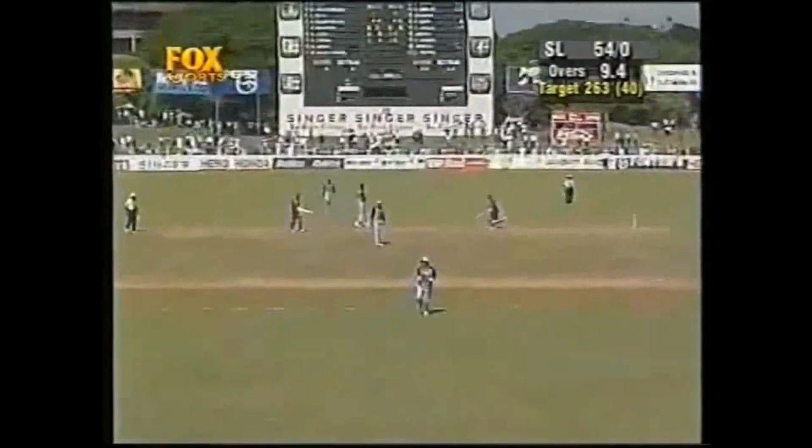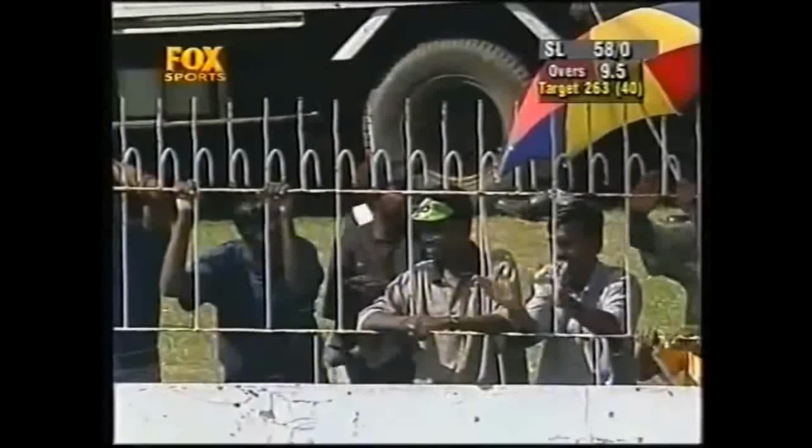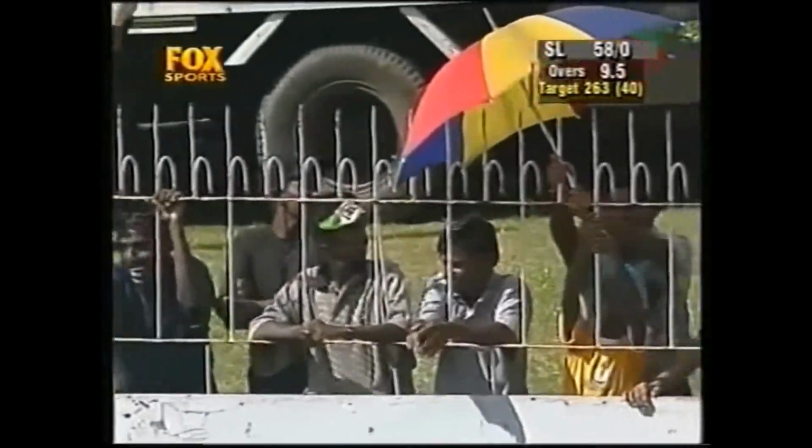In the air, over the top again. Take that, another four. Jayasurya is really playing beautifully today. That was a controlled lofted drive. Have a look at him. The youngsters here are out of their seats. The old boys too are jumping up and down.